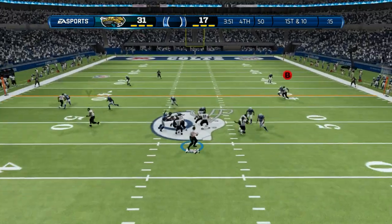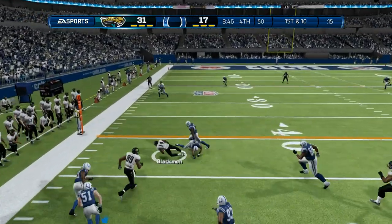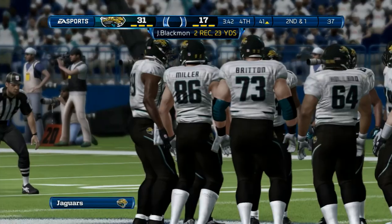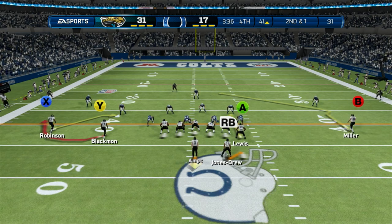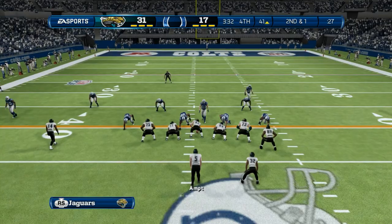First and 10. Getting away from the pressure. Eyeing that left side. So many times we see quarterbacks get in this position. They get out of trouble, but they're so terrible throwing the football on the run, they can't take advantage of the fact that they got out of trouble. Not this time. Good throw on the run. Good job here by the quarterback.